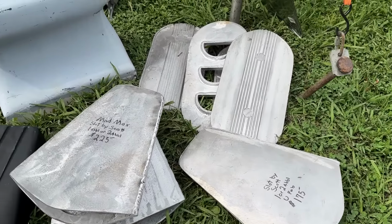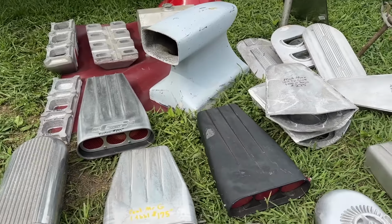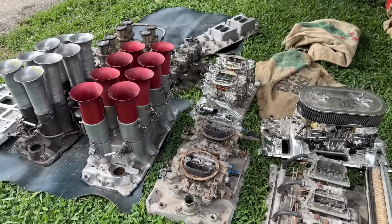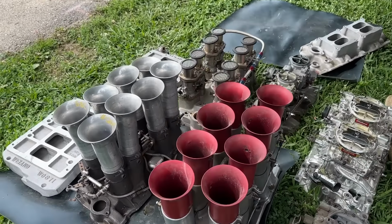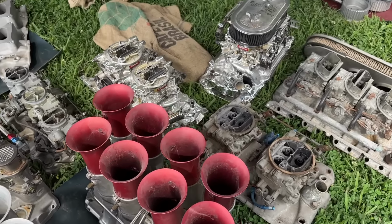He's got a couple of Slot by Scott scoops. These things were best known from the movie Mad Max. But look at all these different street scoop options. This guy had all sorts of cool stuff. 3-deuce setups, 2 4 setups, mechanical fuel injection, blower manifolds. This guy had it all. Here's some more good speed parts.